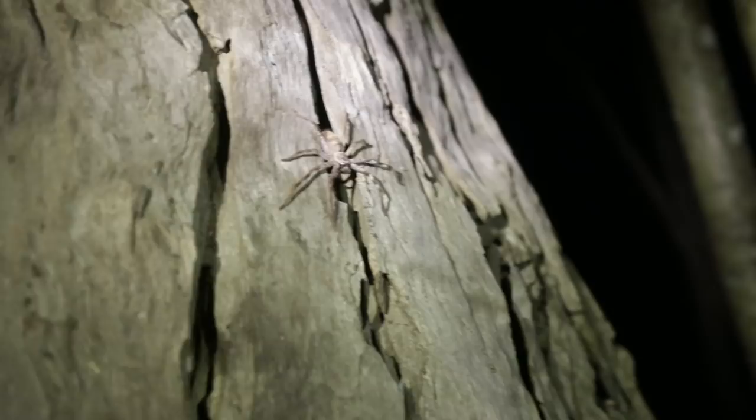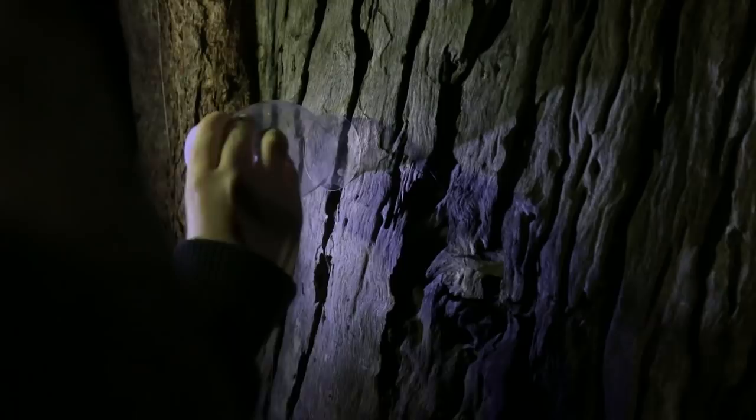Alright, can someone hold on to this? Hold on to that. I'm not going to just put them straight in that. Cup them first. You ready? You got a shot on it, Dad? Yep. No! Do you see that little speck of light?